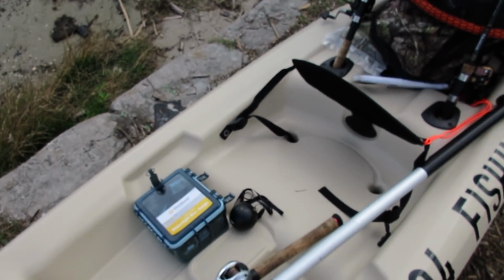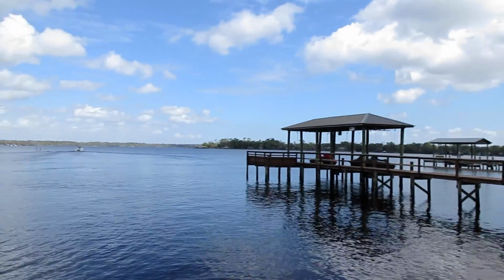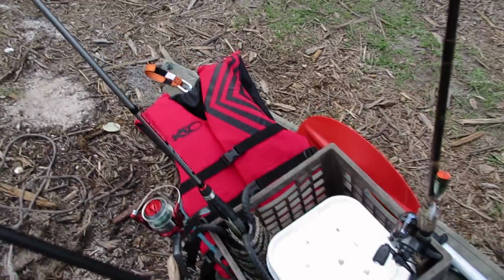We got the Deeper with us as well, so we're gonna be throwing that out, seeing what we're looking at there. We're gonna be mapping a little bit of Doctor's Lake here, which is what we're looking at over here. Got my fish grips, got everything I need. Got my GoPro. And then this is Nick's over here.